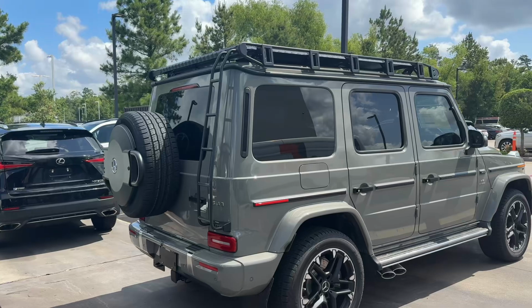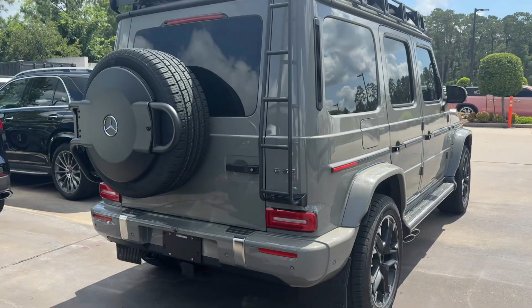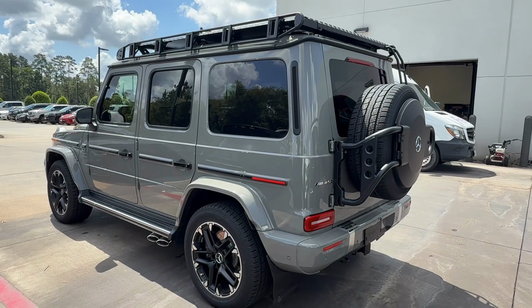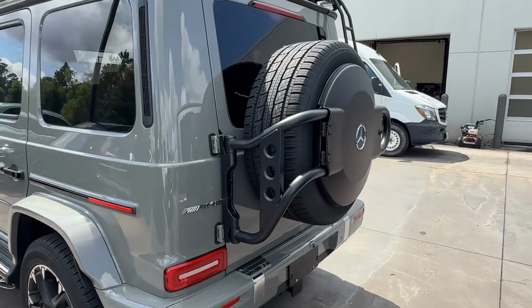Along with that, you have upgraded underbody protection, the off-road specific screen displays, 3 different off-road drive modes, the AMG active ride control. Pretty unique build. This one will stand out of all the G63s that are out there.